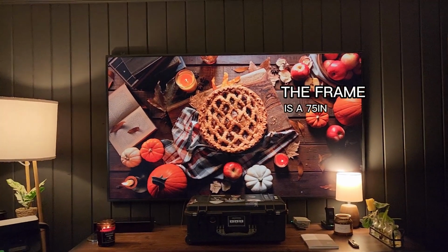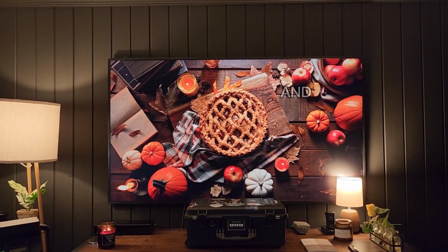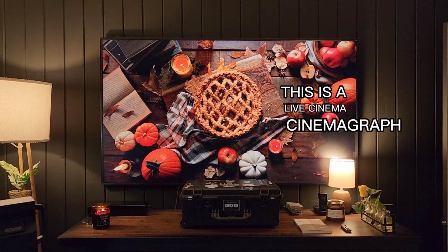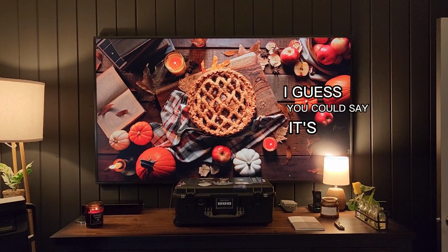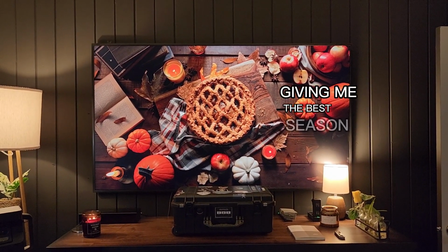The Frame is a 75-inch screen TV from Samsung, and right now it's acting kind of like it has a picture. This is a live cinematograph picture, I guess you could say. It's a constant loop video, giving me the best season ever, which is fall.